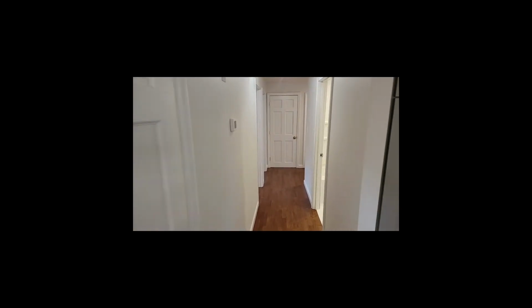As we go down, we're going to see a bathroom on your right hand side. This bathroom has a full tub and shower and a toilet. But the one thing I'm missing here is a vanity. Why do you not have a vanity in a bathroom? Just, curious minds want to know. Anyways, we'll move a little bit further down this hallway, where we have 2 of the 4 bedrooms here on the first floor. Both decent sized bedrooms with closets and the hardwood floor going throughout.